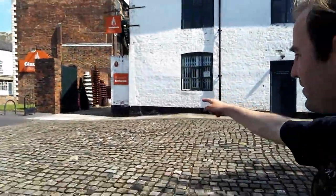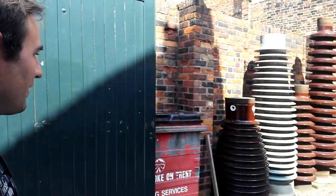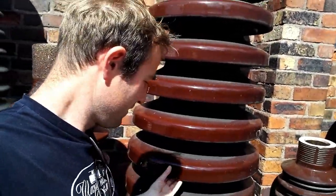So here's the entrance. Look at these giant insulators, because of course they are pottery. Oh, look at them, they're massive. You see these up on pylons, but they don't look that big. But look, it's massive compared to me. They are pretty big.